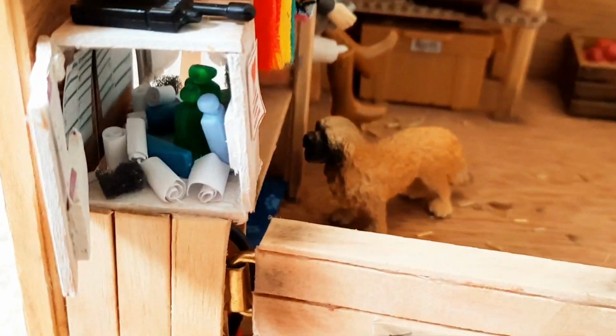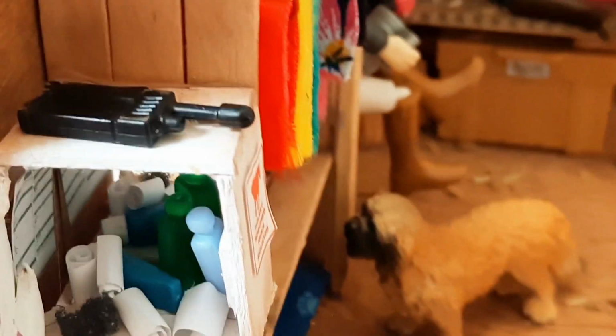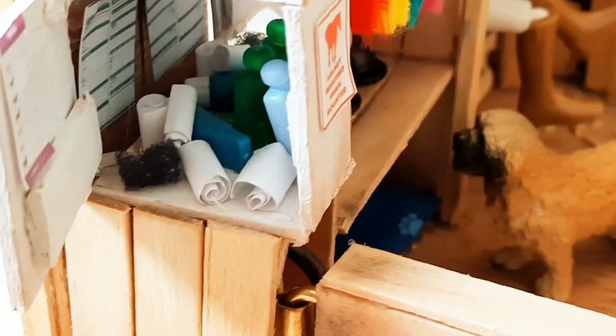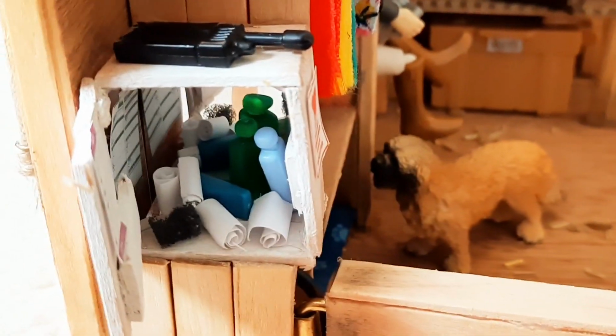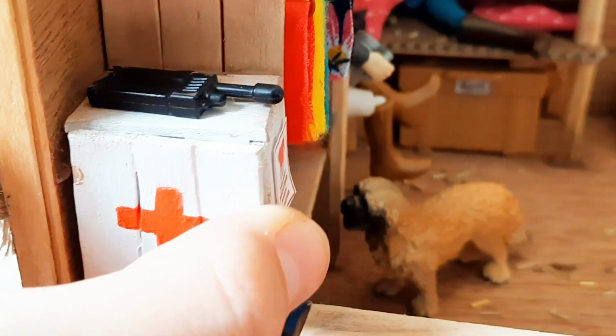Let me focus in on it. We have bandages in there, a lot of bandages just sort of all flying around. We've got lots of bottles and stuff. We also have some posters with the contents of the things in the cupboard and also some emergency phone numbers. And right at the back there's a mirror. I don't know why, I just thought it looked quite cool. And let me just close that carefully.